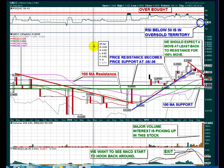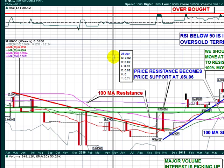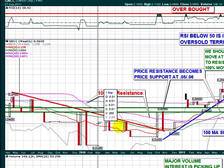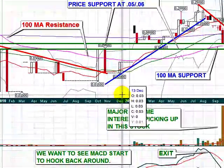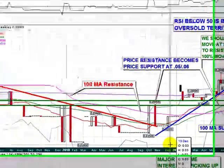legends.com. Hello traders, today we're looking at GNCC GenCorp trading on the pink sheets for September 27th, 2011. We're looking at a weekly chart that goes back a few years, all the way into 2009. It's important to note because we can get a better idea of the trends that are developing. So I'm going to take you through the chart piece by piece.